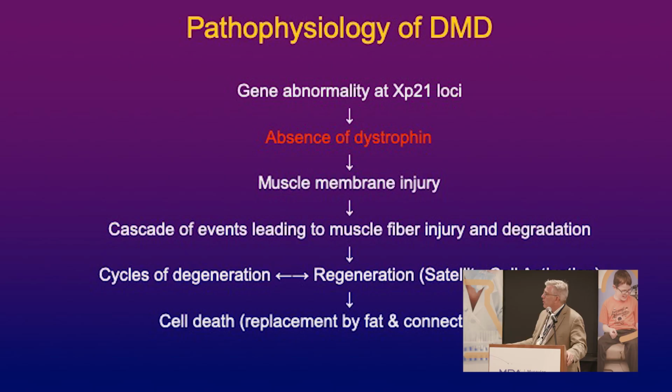So looking at it a different way, you've got a primary gene abnormality that causes an absence of the dystrophin protein. The muscle membrane is then susceptible to injury events. There's then this cascade of events leading to muscle fiber injury and destruction, degradation of the muscle fiber. And so the muscle fiber itself undergoes cycles of degeneration, regeneration, degeneration, regeneration. You actually have to have what are called satellite cells involved in that regenerative process, which we'll speak about momentarily. And then eventually, unfortunately, the fiber will undergo irreversible cell death, and that fiber is then replaced by fat tissue and connective tissue.